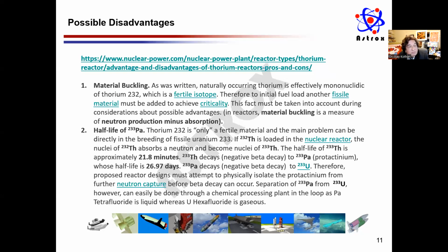Now, there are some possible disadvantages also, which I want to talk about. The material buckling is one of them. The half-life of protactinium, which is 27 days, is also a bit of a problem because that protactinium is now in the same vessel as the uranium-233, which has been produced by protactinium beta decaying. And so any additional neutrons can be absorbed by not just thorium and uranium-233 to fission, but also can be absorbed by protactinium.